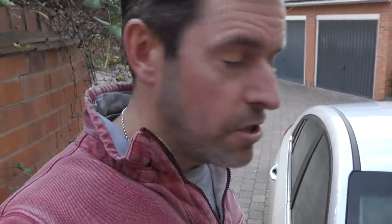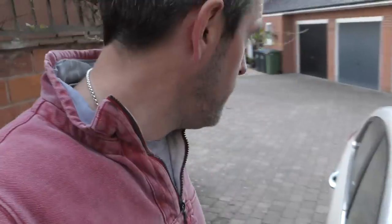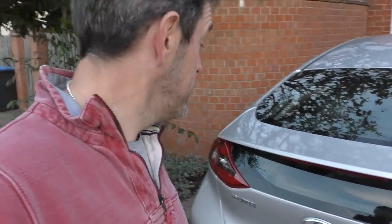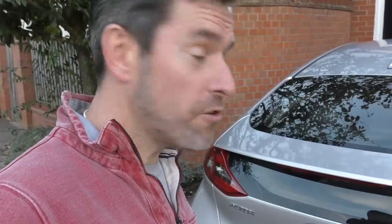So that's it. If I lock the car, that will then lock the charge point in so it can't be nicked, and the car is now going to charge overnight. And tomorrow morning when I need to drive over to Cheltenham, I should have a full load of electric and hopefully a bit more electric range.